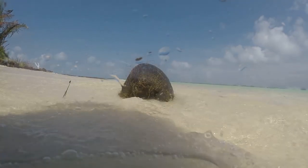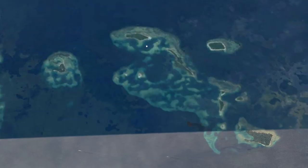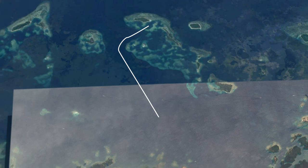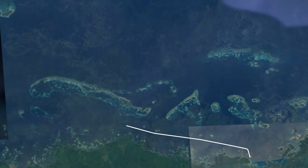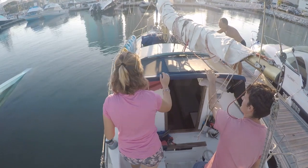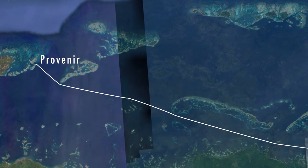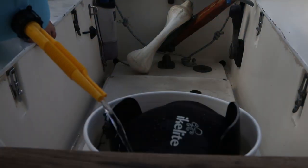After a wonderful few days at anchor here, we could no longer procrastinate on our water situation, and set out to refill our water tanks from a river source nearby, which we seem to have lost all our footage of. Afterward, we began to make our way to the island of Provenir, where we will check into Panama and make our presence here official, as it's been almost a month since we checked out of Colombia. But first we stopped and anchored along the way to take advantage of all that water we just picked up.